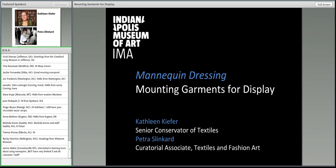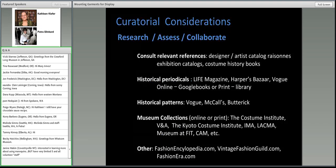Okay, well, thank you for joining us. Having looked at the results of the survey questions, it looks like most of the people who have signed on are from smaller institutions. I'd like to point out from the get-go that while the IMA is a larger institution and we are very fortunate to have a lot of resources at our disposal, the textile department is actually just a department of essentially 4 people. So we can relate to some of the smaller institutions that are working with a staff of maybe 5 or 6. Just keep in mind that we appreciate where you're coming from.